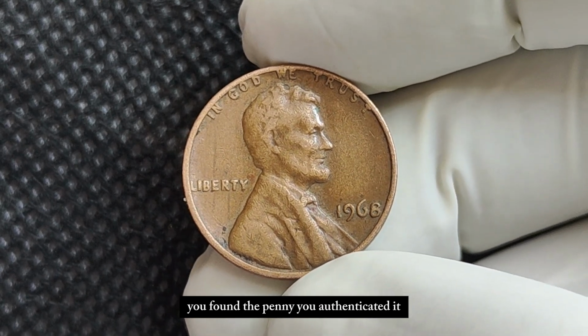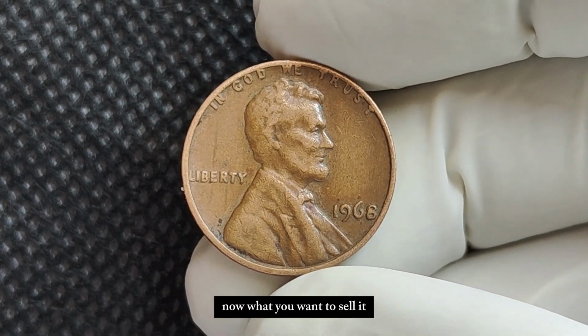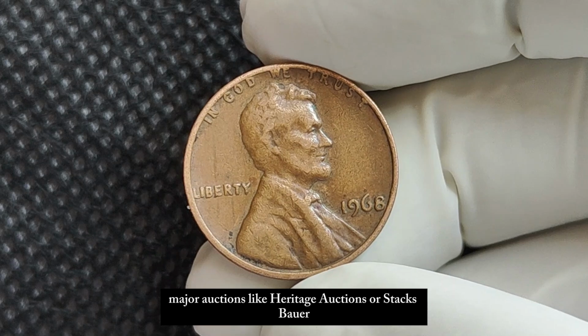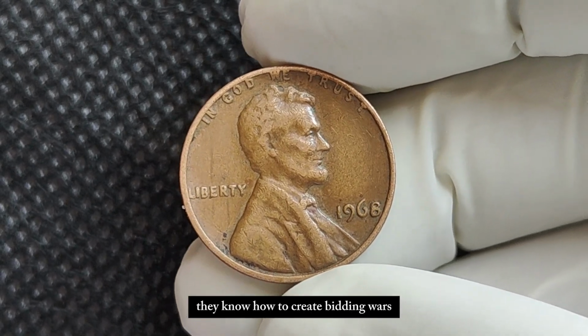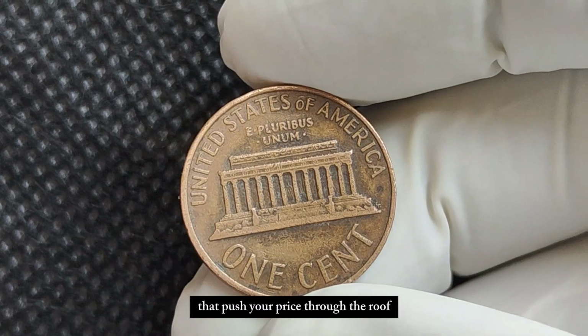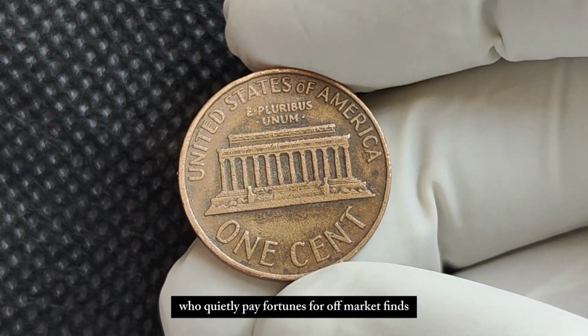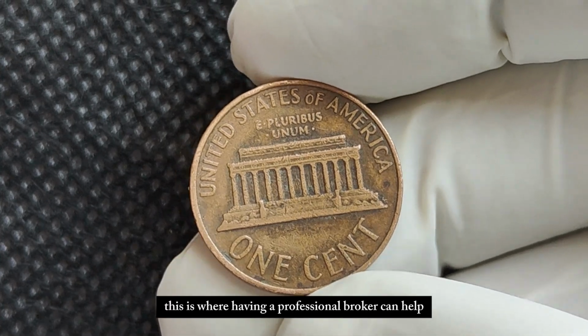You found the penny. You authenticated it. Now what? You want to sell it, but not just to anyone. Auction houses: major auctions like Heritage Auctions or Stack's Bowers specialize in rare coins. They know how to create bidding wars that push your price through the roof. High net worth private collectors: there are collectors who quietly pay fortunes for off-market finds. This is where having a professional broker can help.